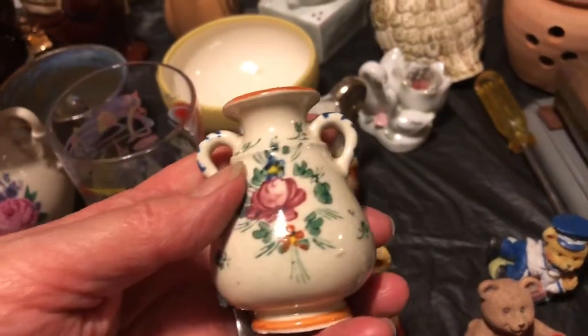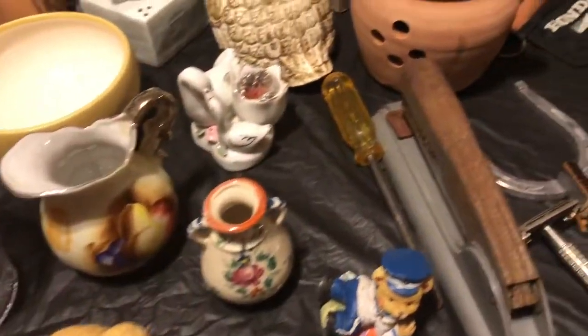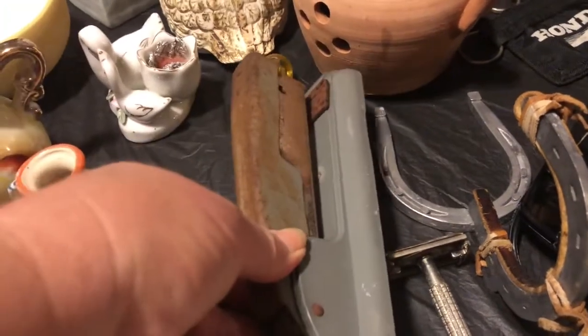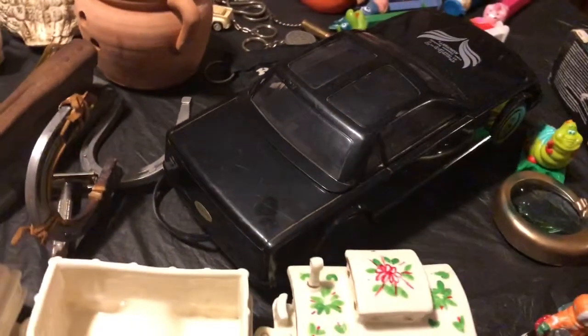And this is made in Japan. I don't know if this is worth anything or not. Like I said, I have no idea what things are valuable. I know certain names and stuff like that, but I really don't know anything about vintage or antique pieces. I just liked the look of this old stapler. It took me back to when I was a girl and seeing those on my teacher's desk and stuff like that.